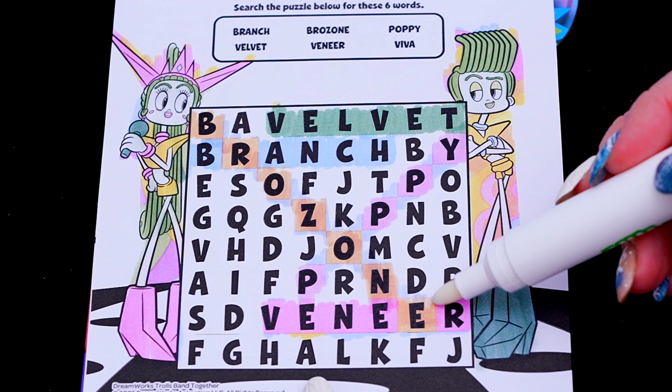Today I'm going to be coloring in my Trolls Band Together Imagine Ink coloring book. Let's get started. All right, so first let's remove the Imagine Ink marker. It says use your Imagine Ink marker here to see how it works. It says hidden images magically appear. Let's try it out on the rest of this picture.